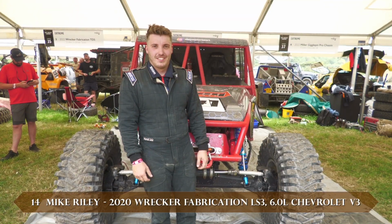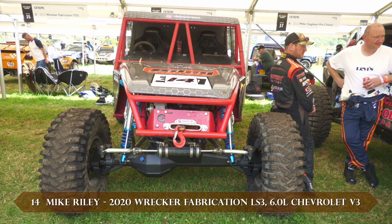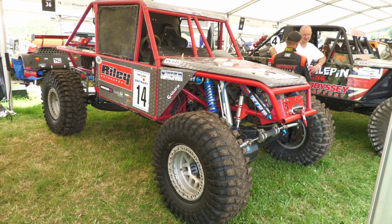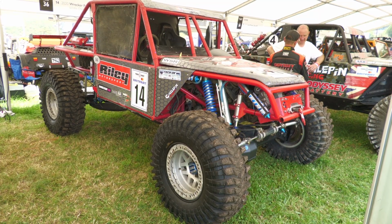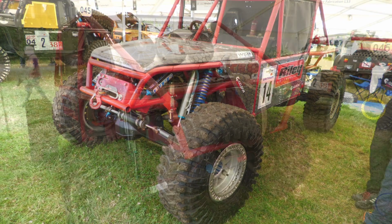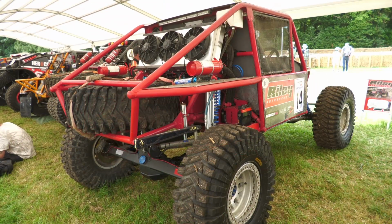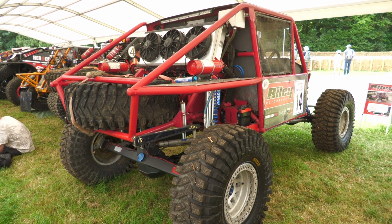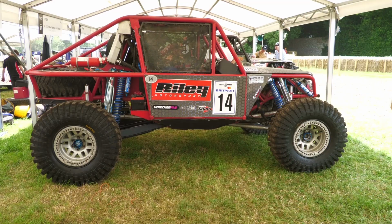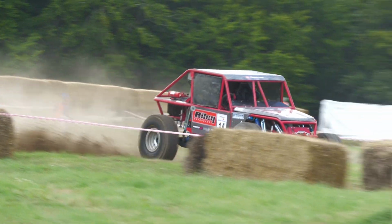Classic. At number 14, this is Mikey Riley's car. Mikey is really keen on the more endurance events, the tougher events, an Ultra 4 specialist as well. This car, absolutely gorgeous, has been tuned up by Dan Thomas, taking the LS V8 to new heights, pushing about 400 brake horsepower, and weighing in at about 2,300 kilograms. Really just sticks with this discipline. He's competed out of Portugal twice, France once, going back to Portugal in October.